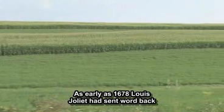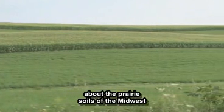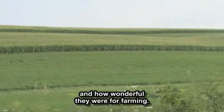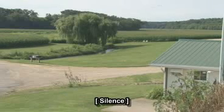As early as 1678, Louis Joliet had sent word back about the prairie soils of the Midwest and how wonderful they were for farming. And farmers responded to that when they came west.